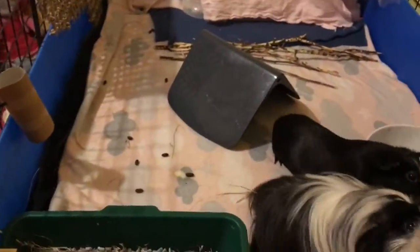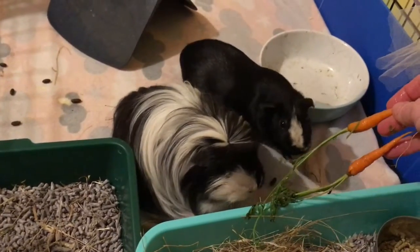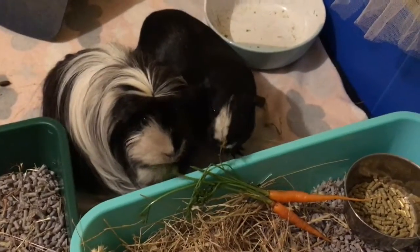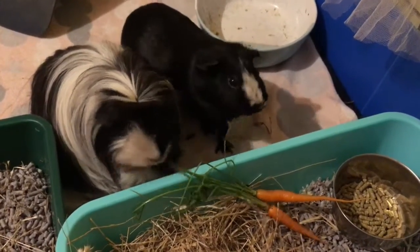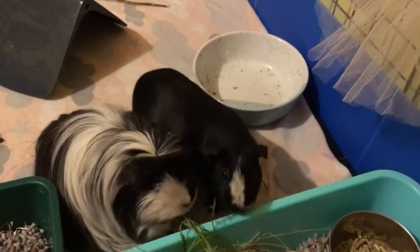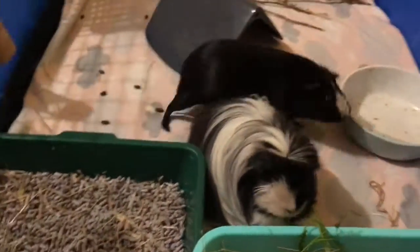You guys have poop everywhere. I just cleaned that literally like 10 minutes ago. Do you like carrot tops? Let me see if you do. Buttercup does. What about you, Splinty? Yeah, you like them too. Nom nom nom. You're a funny girl. There's two there. You can have it. You're funny. Oh, you don't know what to do.